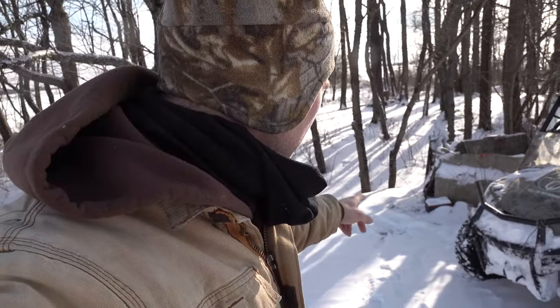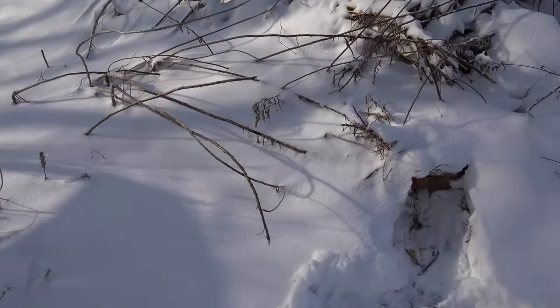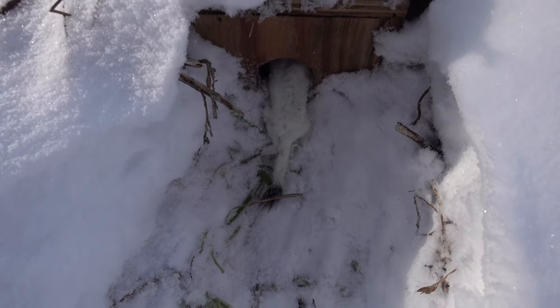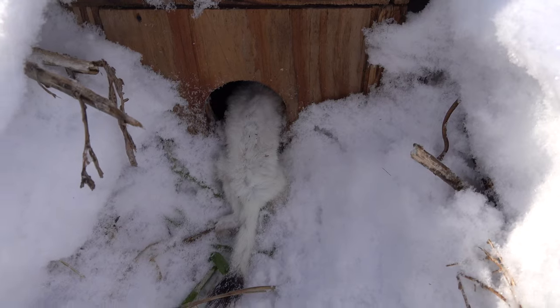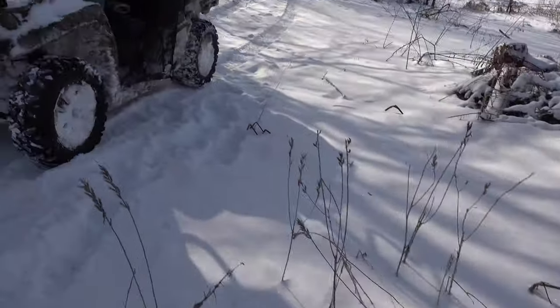Well, it's been a few days since you've seen me. We had a huge warm up there and melted all the snow. We got a bunch of rain, got really cold, snowed again, and that brings us to today. I came over here to check my weasel sets. Nothing in that one. And I came over to this one, and it's covered in snow, and I cleaned everything off, and there is a weasel sticking out of my trap. Went right in there just like they're supposed to. I'm gonna grab my gloves and we'll go ahead and pull it out of the trap.